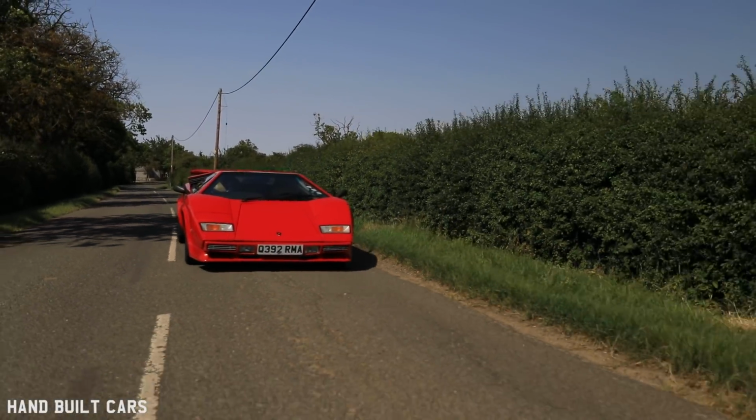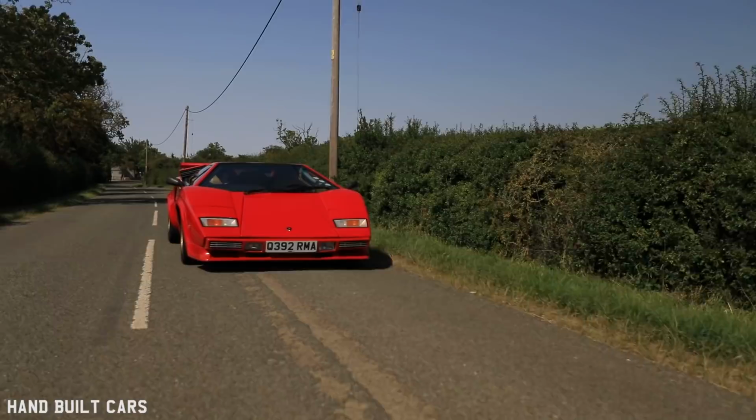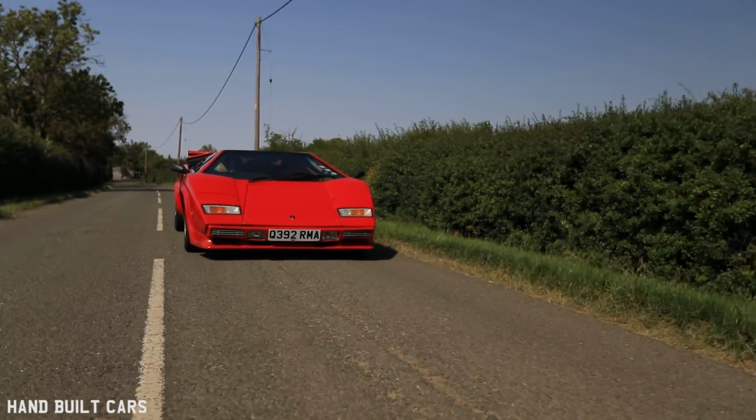So we're not trying to replicate the real car, because there's a lot of flaws in the real car anyway. So we try and make it more user-friendly, so better brakes, better steering, better legroom, air conditioning, things that go into the cars now that are just second nature. As I say, that's what we're trying to do, create a modern supercar that is still old school looking, which is key to what people want.